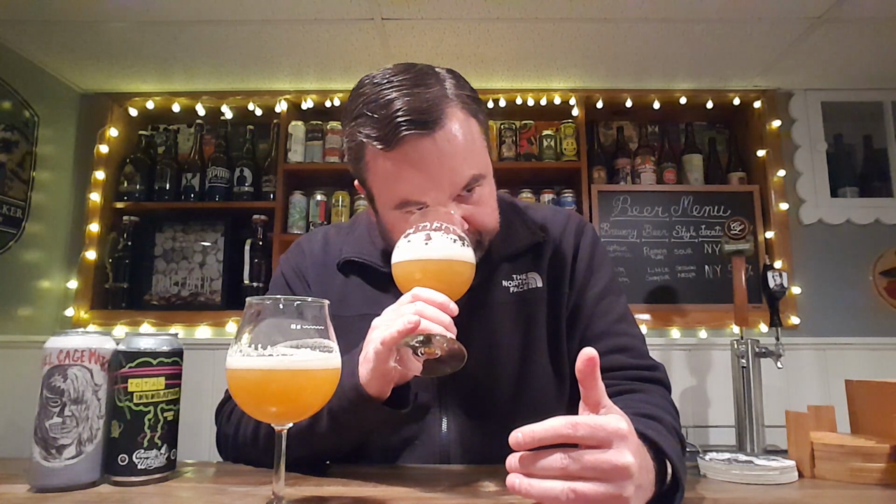So, candied pineapple, candied mango, getting a bit of candied orange as well. I don't know what the hops are in this beer. Take a look. Yeah, I was going to say, so that there's the candied orange and the orange. So yeah, led by Citra.